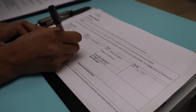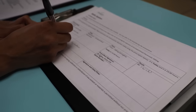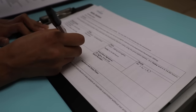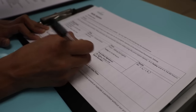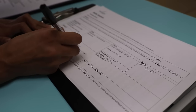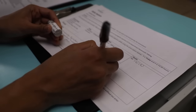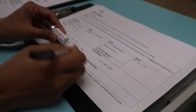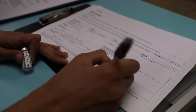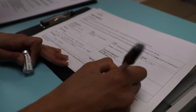Intramuscular injection given in the dorsogluteal muscle on the left side. Patient is stable. Putting the batch number of the medication. Putting my print name, signature, today's date, and time, that is 14.